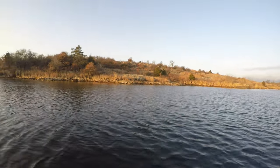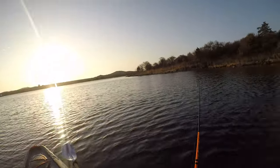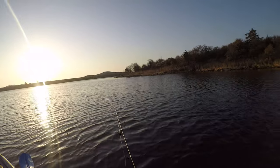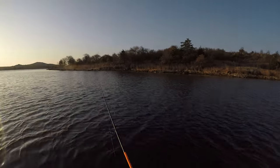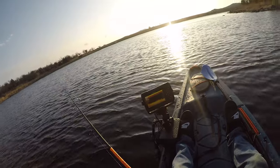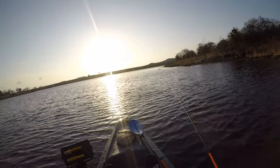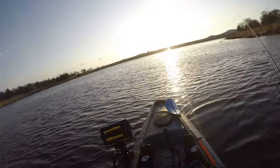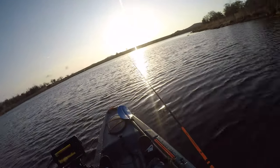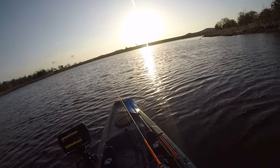Hopefully that keeps me held in place. I'm about 9 to 10 feet of water, 20 to 30 feet off the bank. Casting with the wind here, so I'm getting some distance. The sun is in my eyes, so I'm sure it's in y'all's, maybe. It sucks because I can't see this line jump if it was to get tagged.